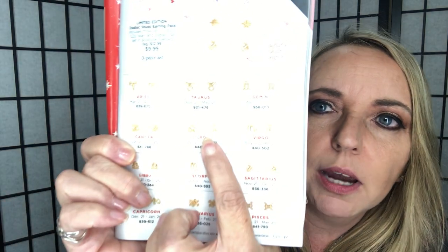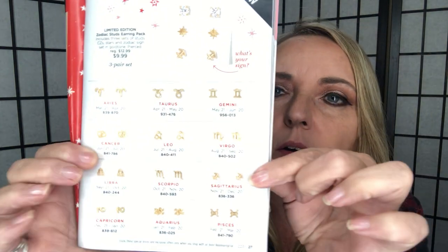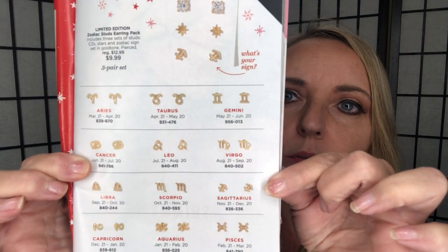So the zodiac, basically, for your birth day. And all this holiday stuff is limited edition, meaning, again, once it's out, it's out. All right, we have some more jewelry. We have Celestial Natural Stone Necklace and Bracelet Set.